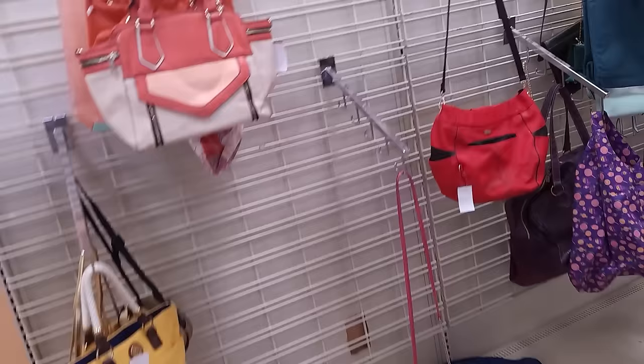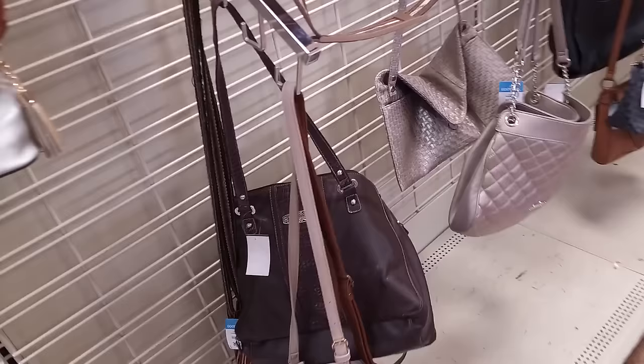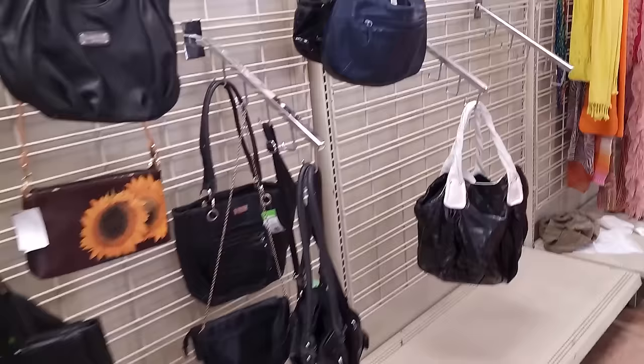Peek through the purses quickly. Why does that say feed? Provides three. Oh, that's cool. You buy that and then they give meals. Rossetti. All right, nothing too fabulous in the purses.